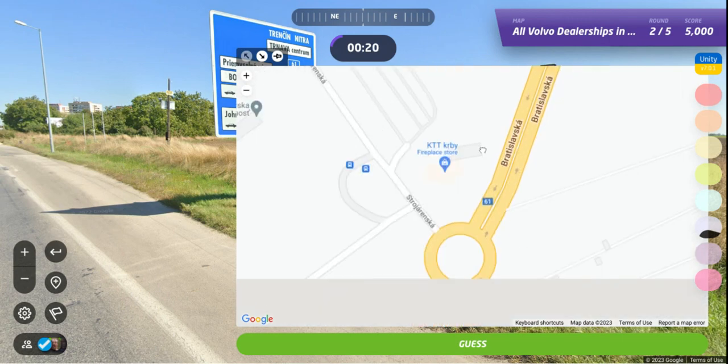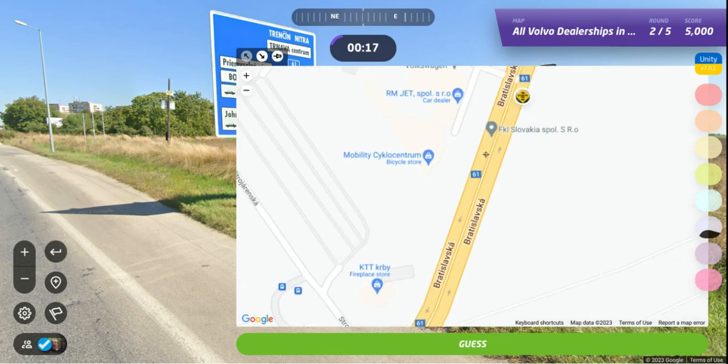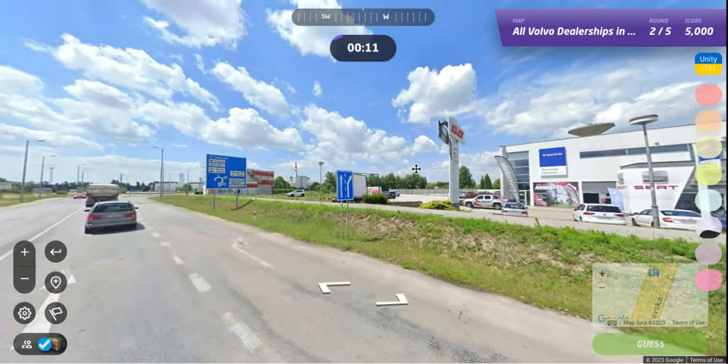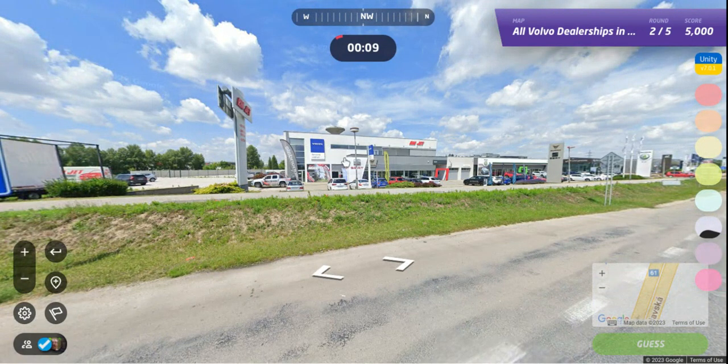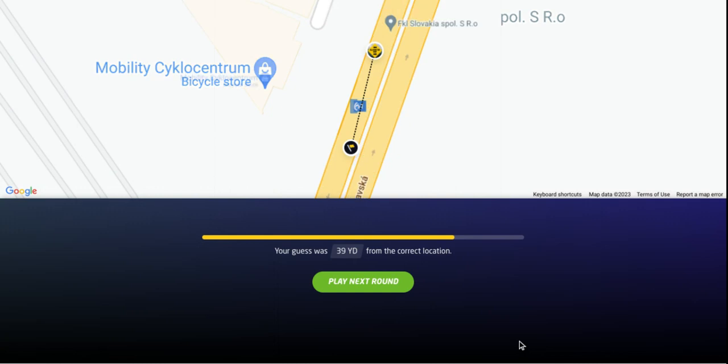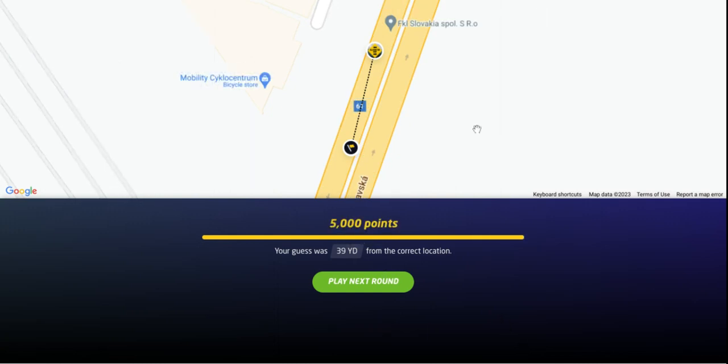Hyundai. The fireplace store. I think we are about there in Trnava. I don't even know if I'm pronouncing that right. The roundabout's there. Yeah, let's go for that. I think that's where we are. 39 yards, 5,000 points. Trnava, Slovakia for the second round.